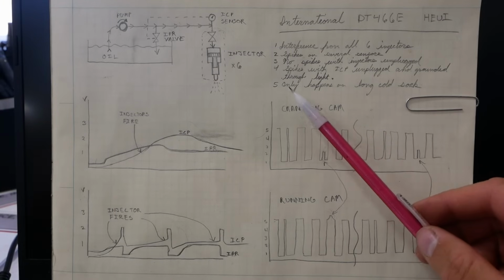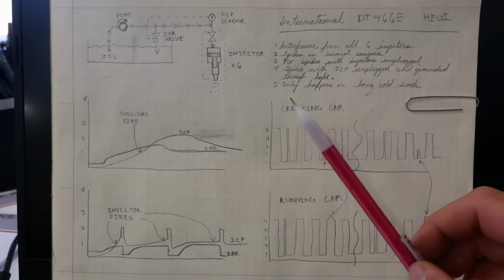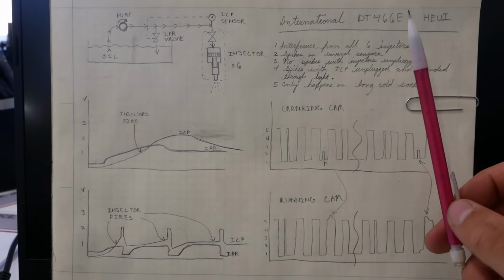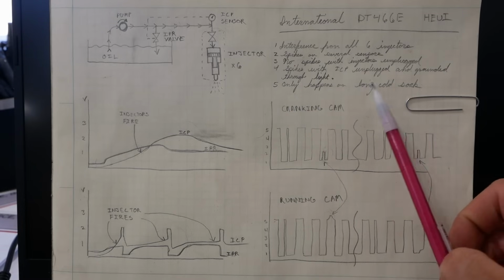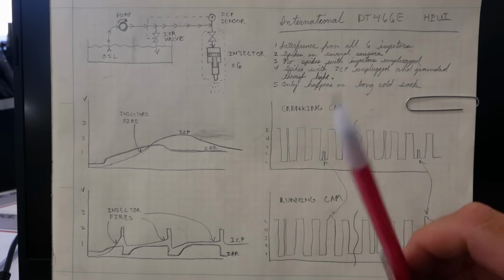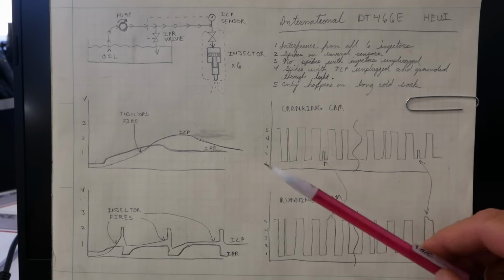Number 5, this problem only happens on a long cold soak. If it was wires shorted together or induced voltage, it should happen all the time, right? But it only happens if you let the truck sit for 48 hours or more. Yeah, what a weird failure.